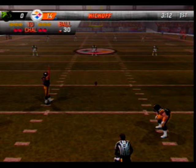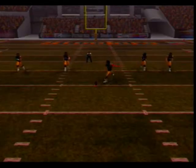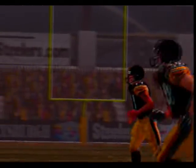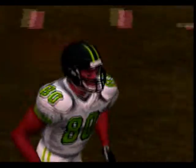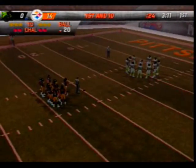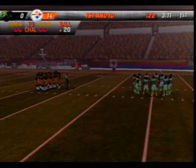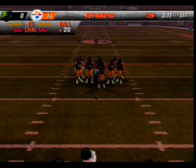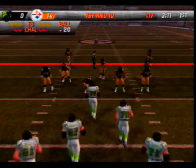Spielman looks like he's just about ready to kick this one off. This one is fielded by Muhammad. First and ten. Ball on the 20-yard line.